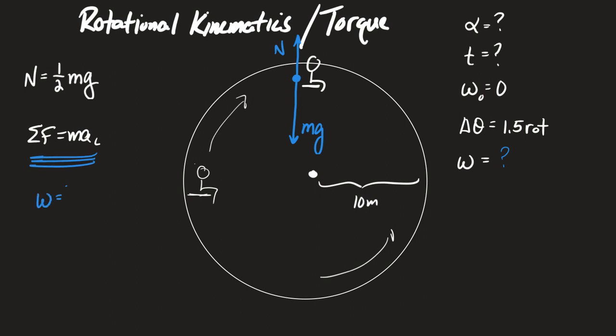I want to know the angular velocity at operating speed. And then I want somebody to tell me the angular acceleration in radians per second squared. And then I'll ask for the time. That's the order I'm going to go in. I'm just going to pick 3 tables to tell me. Everybody got it? Give it a shot.